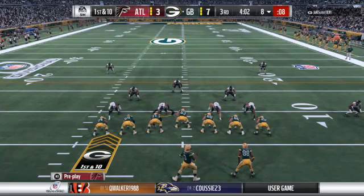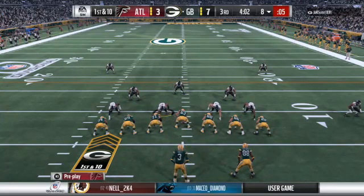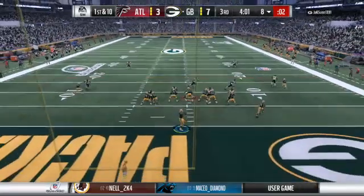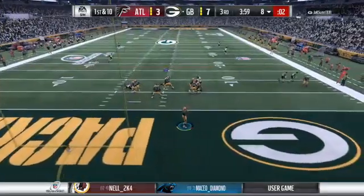Here we go! Ohio! Black round! They'll come out throwing here to start the drive.